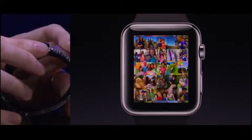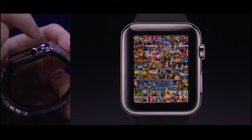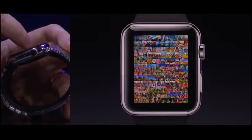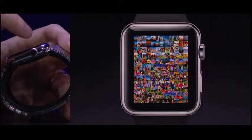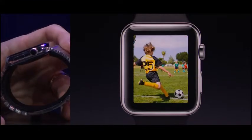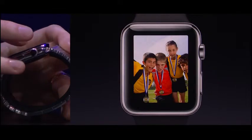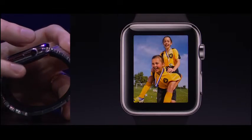Now, though, I can use the digital crown to zoom right in to photos and see which ones I'd like to look at. Or I can easily just pan around and look at photos from different times. And if I'd like to, I can tap on photos and bring them in larger on the screen here. And I can look at them one by one just by swiping. So this is a really great way to bring your precious photos with you.